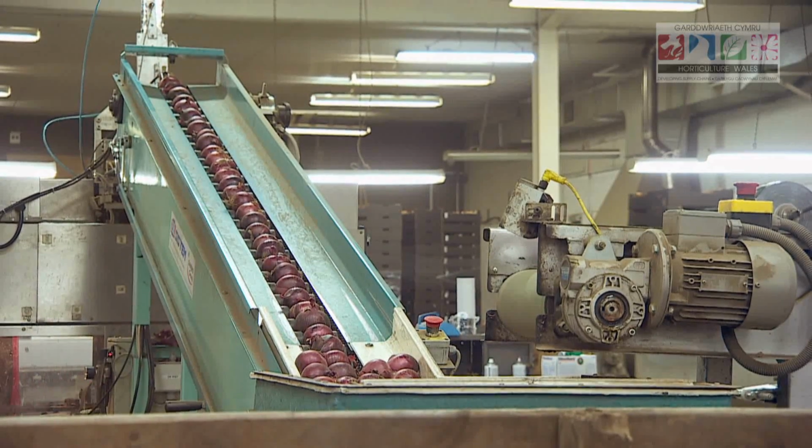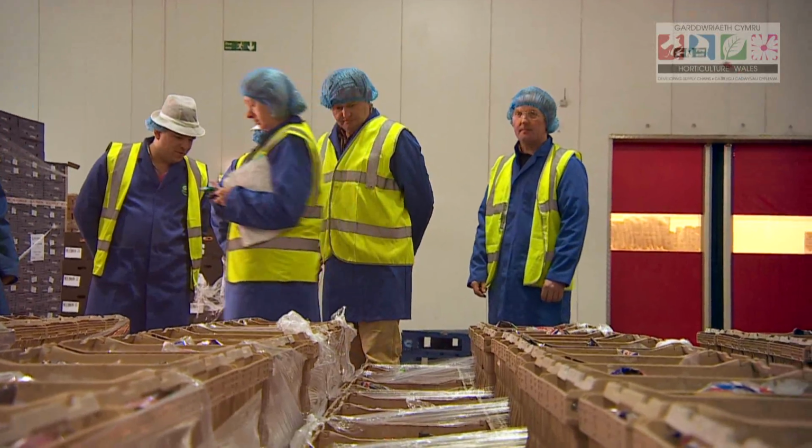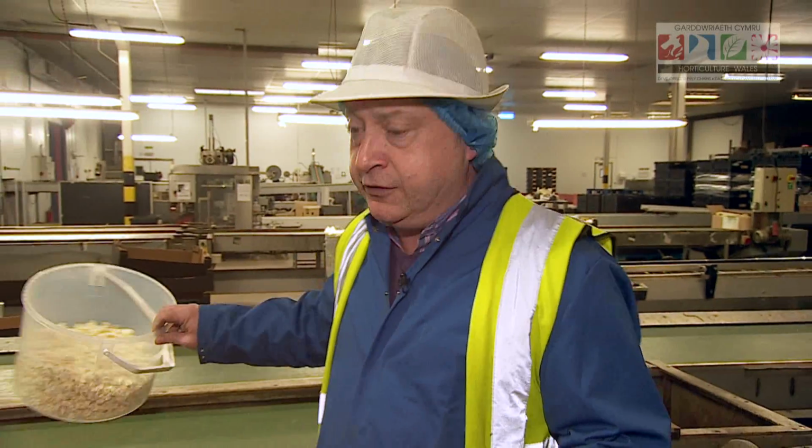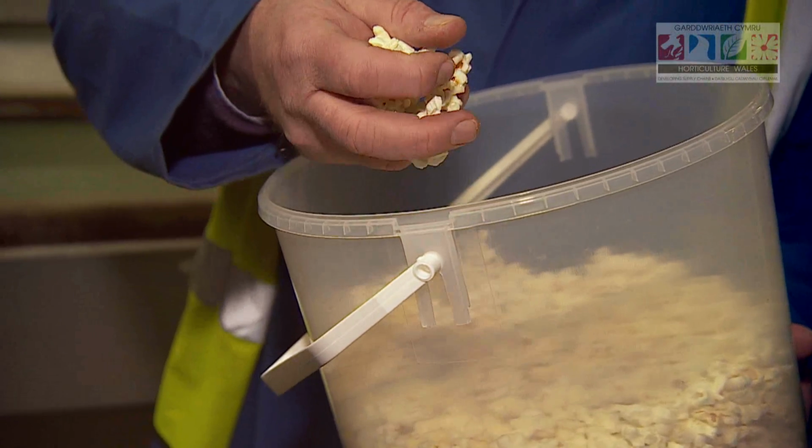Well, I think diversification in Bedfordshire Growers is hugely important, and we set out with our strategy with our growers at the start of the season to look at opportunities outside what they currently do. And one of my growers, excitingly, has spent 18 years delivering this stuff, popcorn.